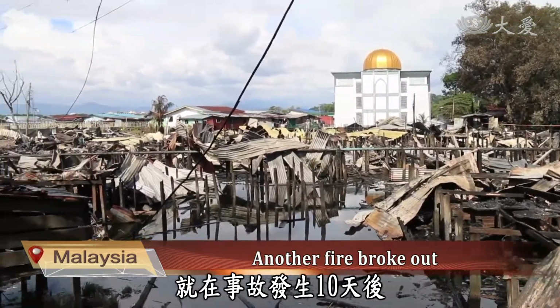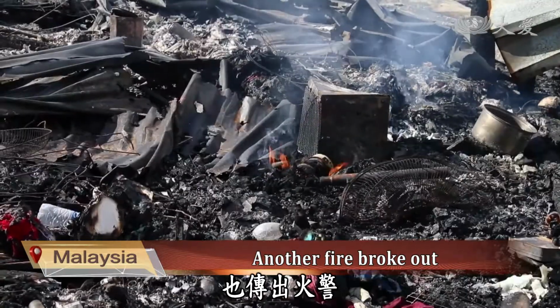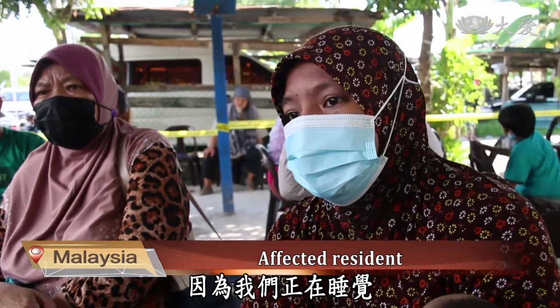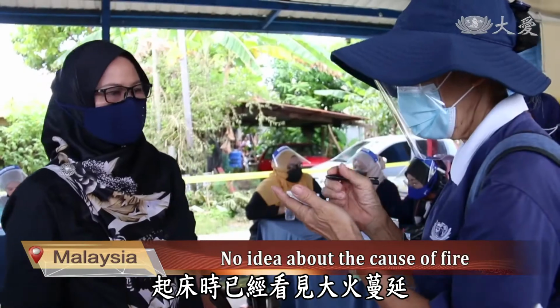Just 10 days after the accident, another fire broke out in a village 20-minute drive away. 33 floating wooden houses were razed to the ground overnight. I don't know the cause of the fire as we were sleeping at the time. When we woke up, the fire had already spread.